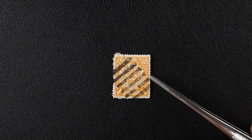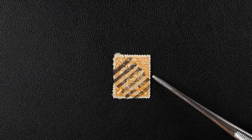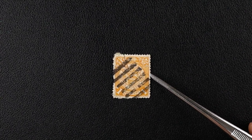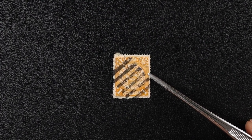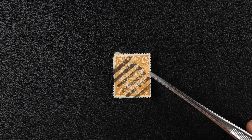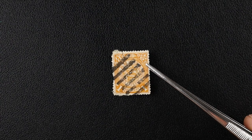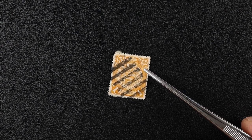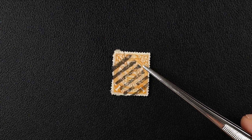Is this considered a fancy cancel? I don't think so. I know fancy cancels are generally cork, and clearly this is not cork. So I don't really think it's a fancy cancel. If it were to be considered one, I would put it in my album, even though it's ruined, just for the cancel. But I don't think it's a true fancy cancel. This is just probably considered an obliterator.